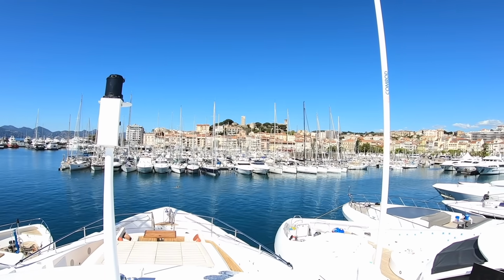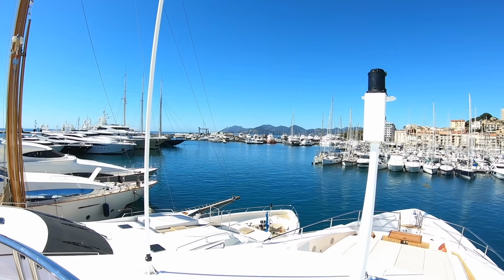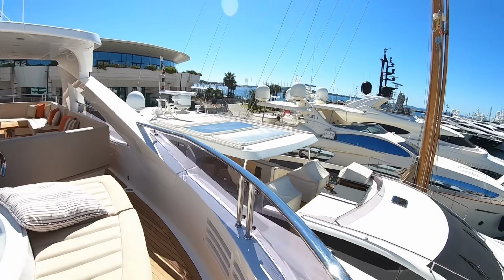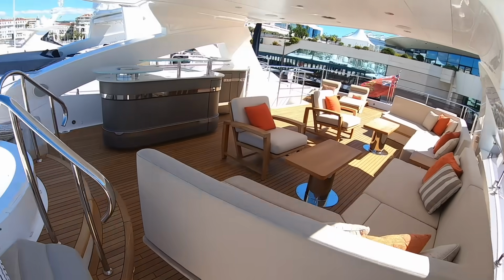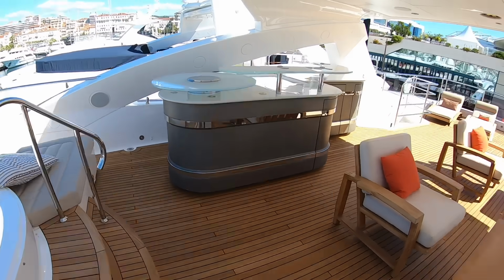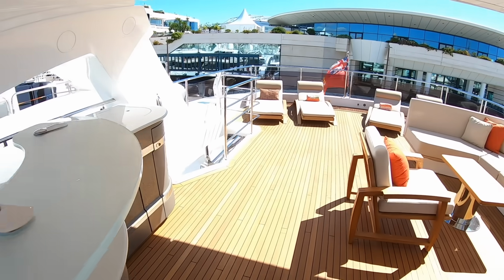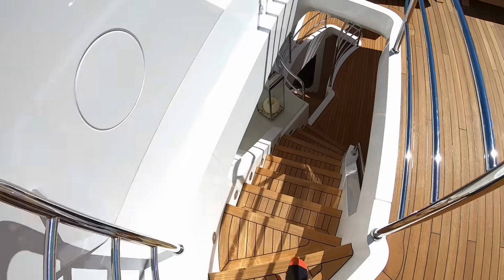Good morning, Cannes. Absolutely stunning. Okay, we're going to have a look at that area now, and then we're going to have a look at the crew areas and the business end where you drive the boat from. So we're going to head on back from here, back across this sun deck, and back down these steps just here.